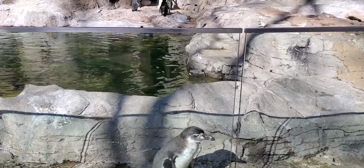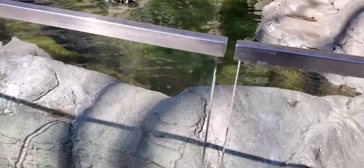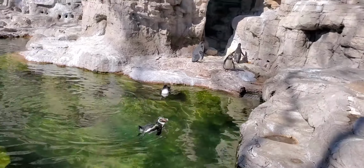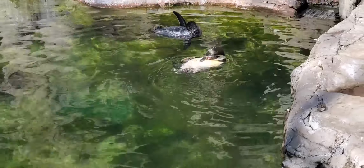Here we go, we got some penguins. If I go inside, it's really, really stinky. There's quite a few penguins today. They're loving the temperature right now. Look at this guy. What the hell are you doing?